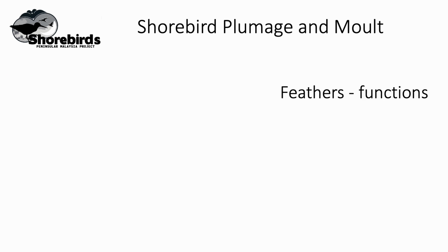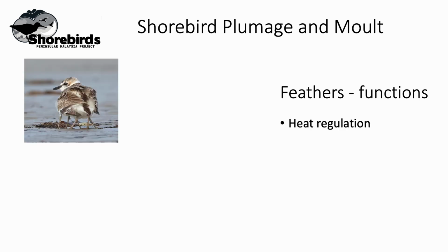So let's start with some basic functions of feathers. In no particular order, there is heat regulation, keeping the bird warm enough in cold conditions and being able to dissipate heat in extreme high temperatures, keeping the bird cool enough. And it's feathers that enable birds to do this.